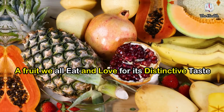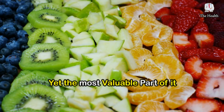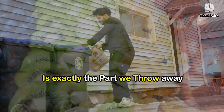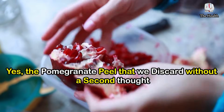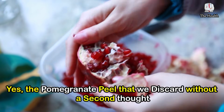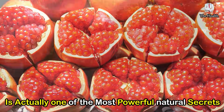Imagine with me a fruit we all eat and love for its distinctive taste, yet the most valuable part of it is exactly the part we throw away. Yes, the pomegranate peel that we discard without a second thought is actually one of the most powerful natural secrets that benefit our health and beauty in ways you would never expect.